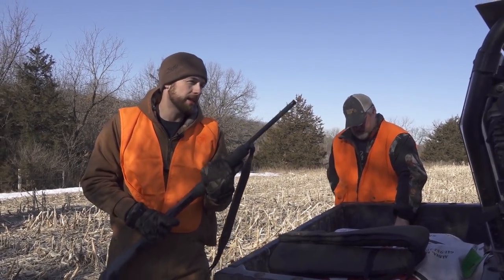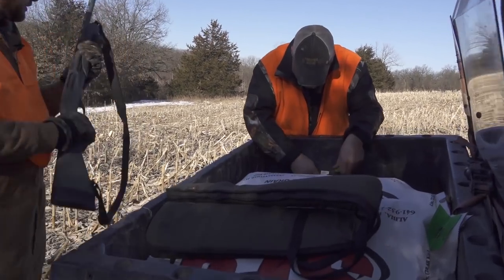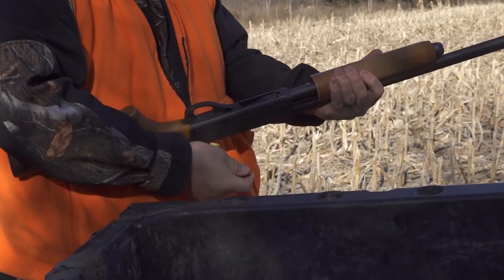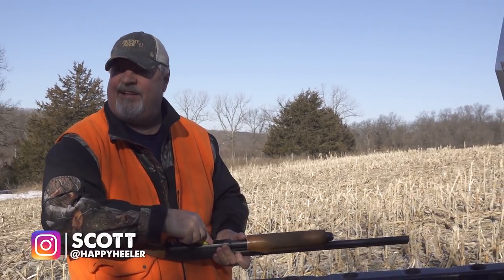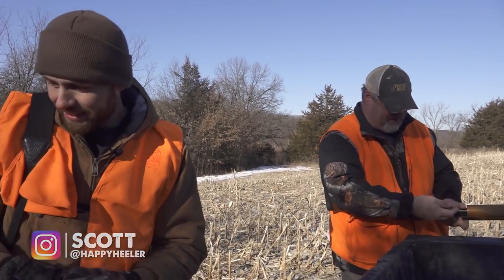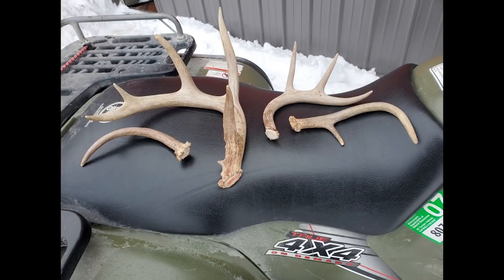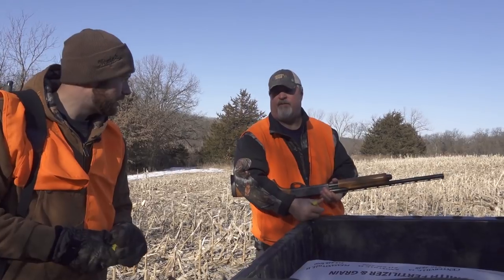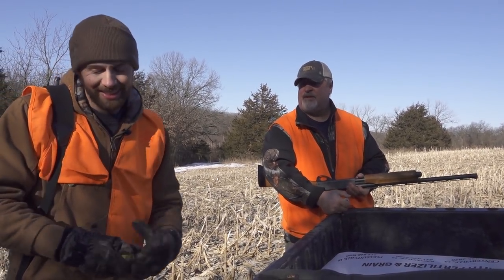I got Ted's gun here with his turkey choke in it. Ooh, here's a high brass. Oh, here's another high brass for those thick brush shots. I don't know if we should start by shed hunting or rabbit hunting. Walking the corn out, I found five or six in there. Nothing big, though. I fell in the creek twice. I went through the ice. I don't know if I'm getting fatter or the ice is getting thinner.